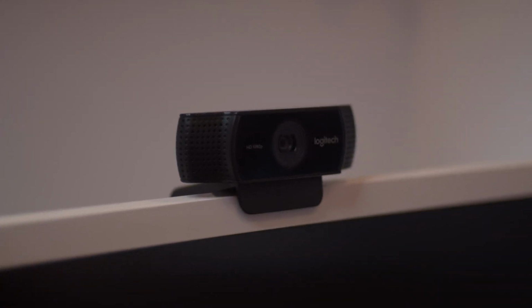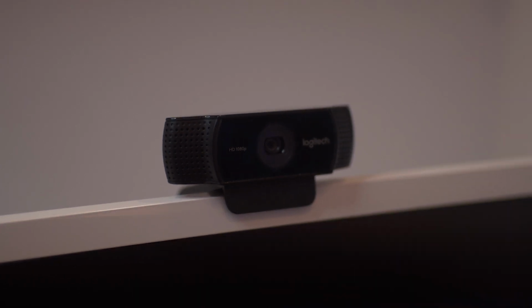One is my quick and dirty, run and gun style setup that I can just have on the fly. And that's using my Logitech webcam. It does pretty good video. It's 1080, so it's high def. It has a built-in microphone if you want to just use that. It's not the best audio quality, so I do use an external mic, but for video, it does just fine. And it's wider, so it catches pretty much the whole office when I'm in a meeting.